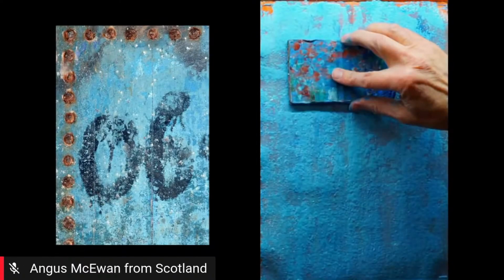Okay, I'm going to take him off camera for just a second and just mention to you guys, you could do this with watercolor, or with acrylic or with oil as well. The difference with oil is the drying time is going to be tremendous.